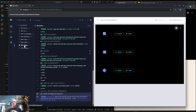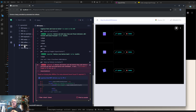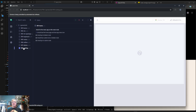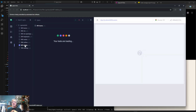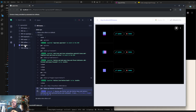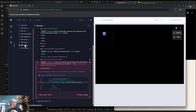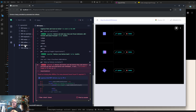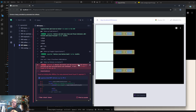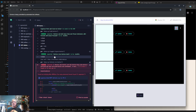Oh no. I think it failed. So we did break the delete. Fascinating. Okay, so the routing passed. Let's go back to delete. So this is the error where it says too many elements found 6, expected 3. Interesting. Okay, so delete is breaking.